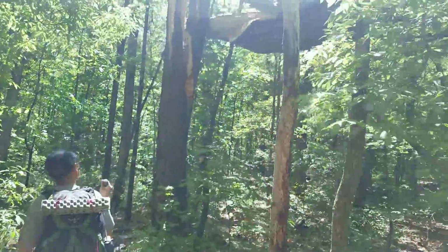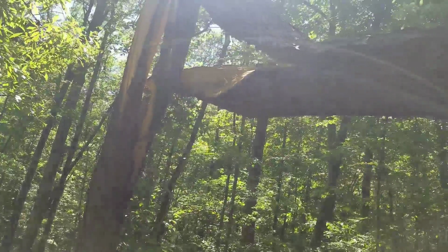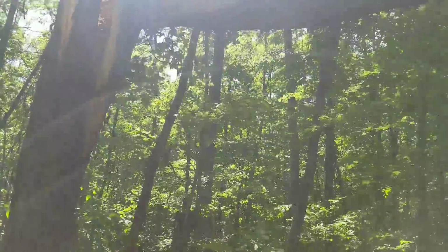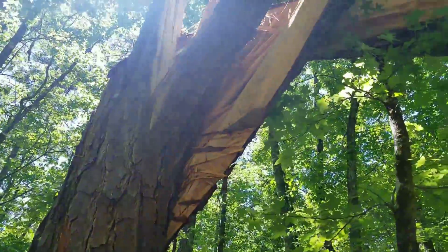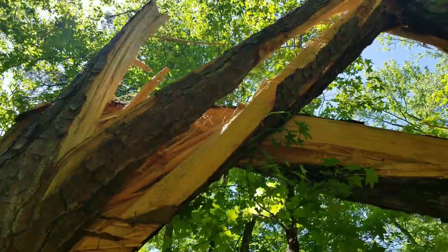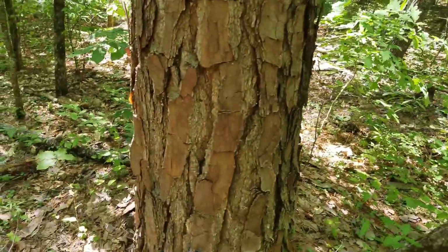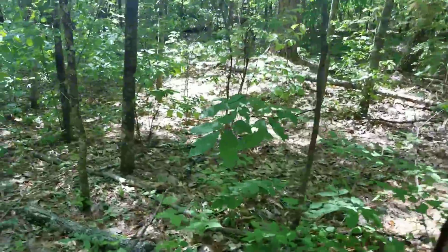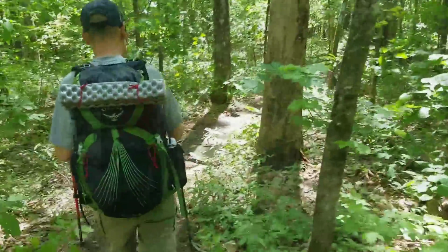So, yeah, one day it's going to fall. One day it's going to fall. Let me get by. See, look at that nice big pine tree. It was not rotten. There's no rotten wood or anything. Just twisted it and snapped it. Look at how big it is. So you never know. Never know.